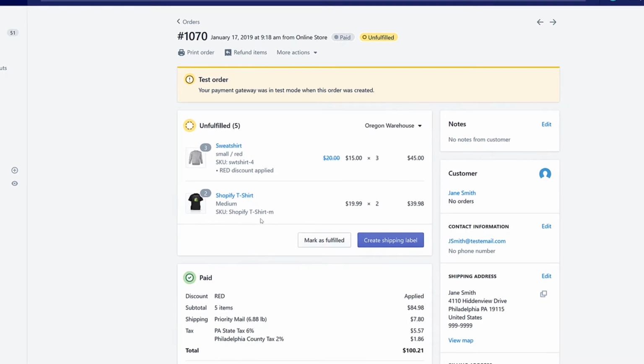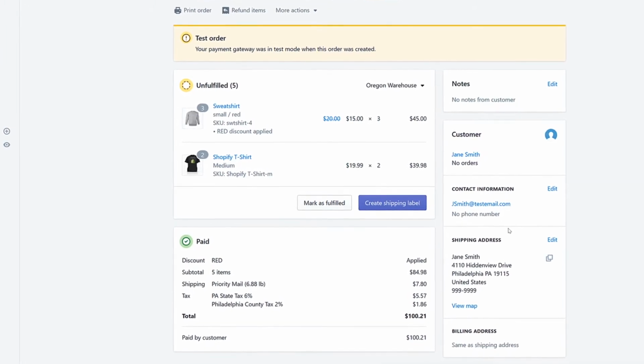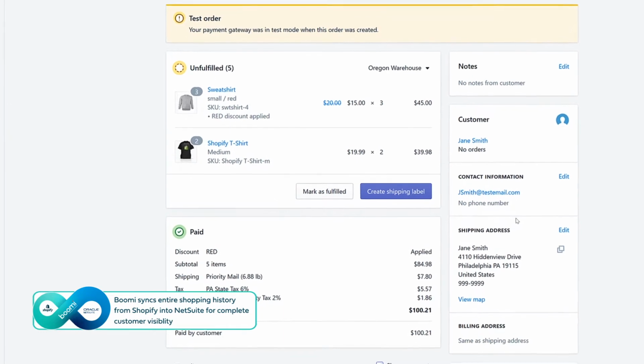Here you can see we have a single order with multiple line items. Note we also have a registered customer as opposed to a guest shopper. The solution handles both types of shoppers and will create a new customer in NetSuite or update the customer's info as necessary. The solution uses the customer's email address to aggregate all transactions across all commerce channels under a single customer record in NetSuite. This provides visibility into the customer's entire shopping history.